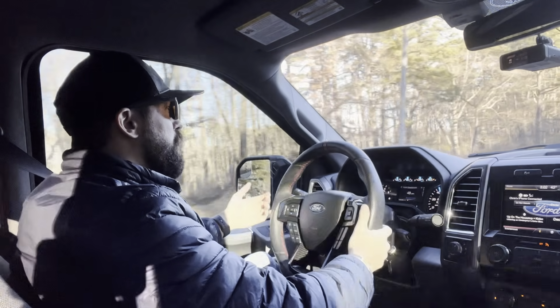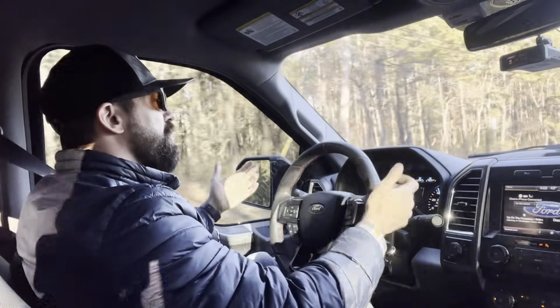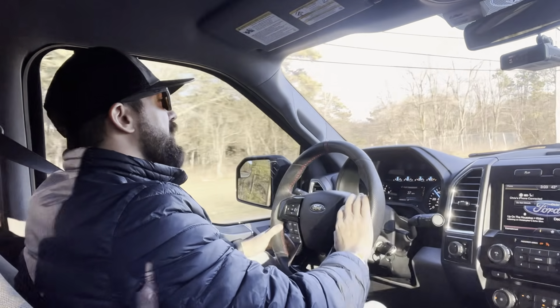It's very comfortable. I did upgrade the suspension to some Bilstein 5100s, the struts, which was a really nice change overall and for daily comfort. I'm really happy I did that. It was pretty inexpensive for what it is. But either way, it's just such a nice vehicle to be in.